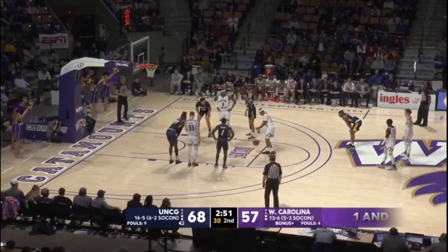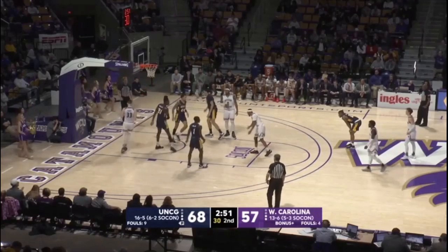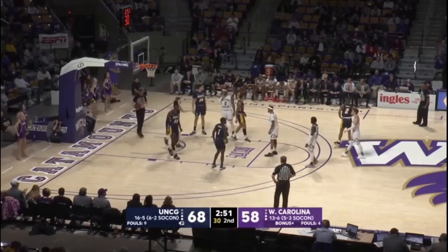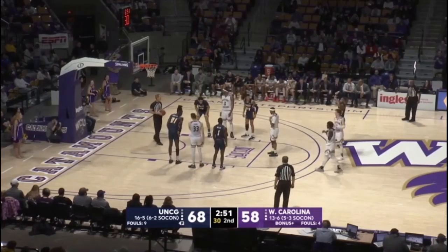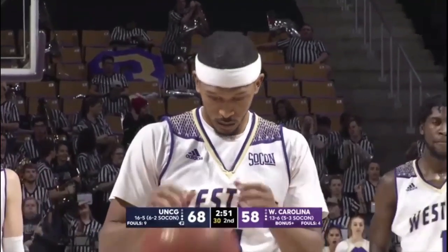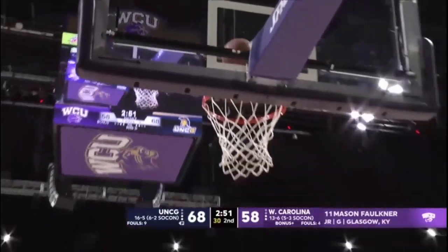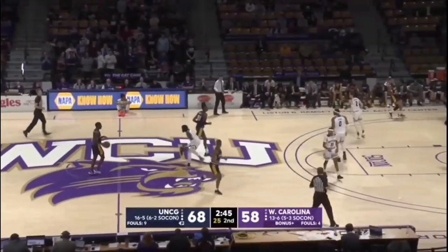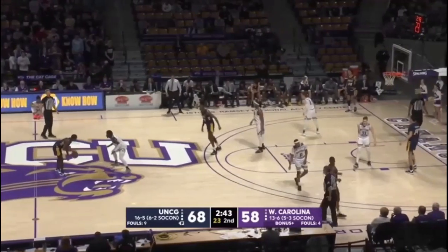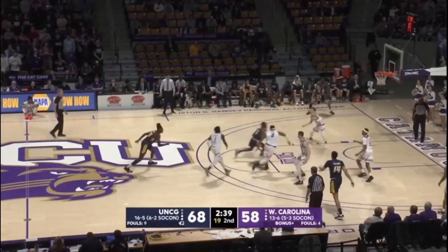Mason Faulkner has been held to just 4 points. Give him 5 as he makes that free throw. Now if this continues, this will be his lowest output of the season. Only 1 of 2 at the stripe. 5 three-pointers, currently the lowest output by Western Carolina's offense. They've made 6 or more in every game this year. That 6 came in a win over UNC Asheville.